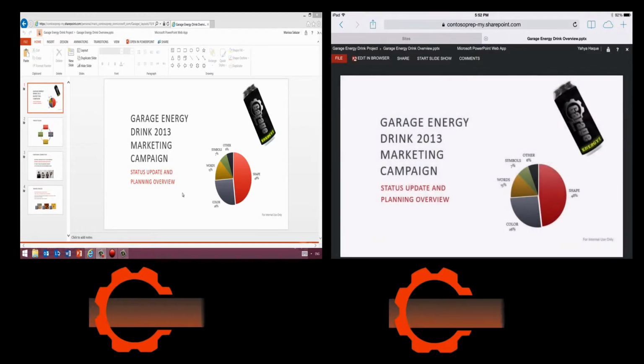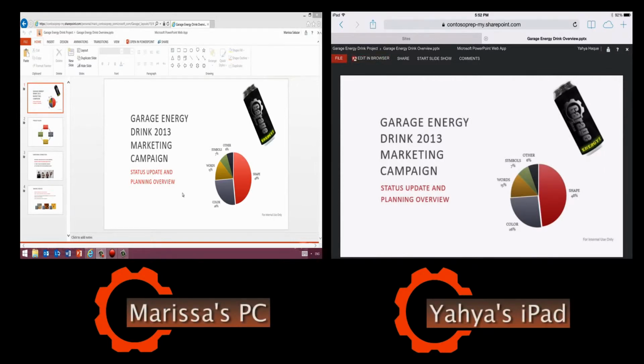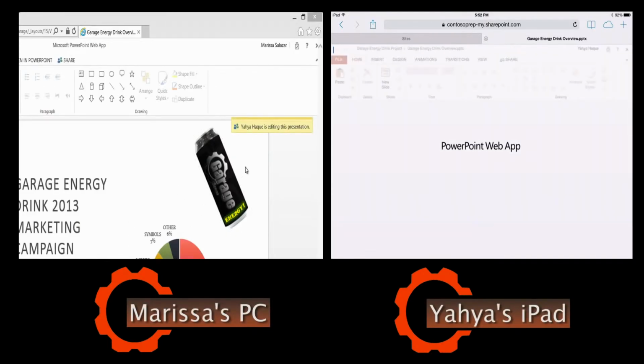So one of those documents that I put into the site was a PowerPoint. So I'm going to go ahead and say we should work on it right now together. Yeah, let's do it. I'm going to go ahead and open PowerPoint in Safari on my iPad, and it should show up that I'm popped up on your screen as well.